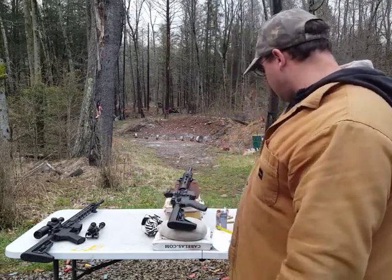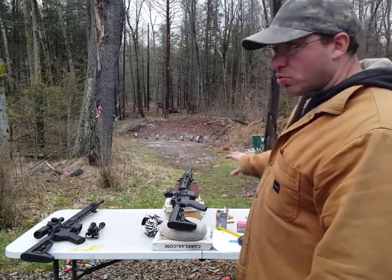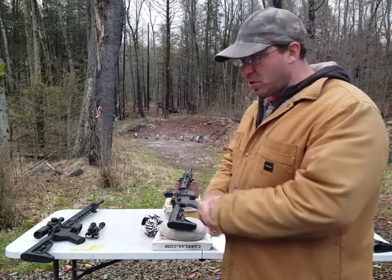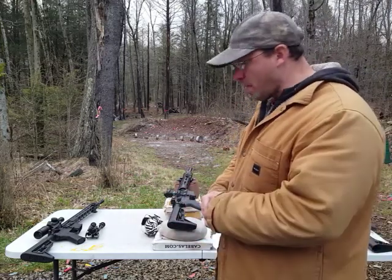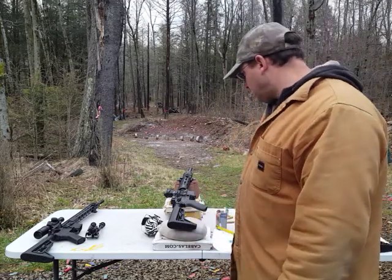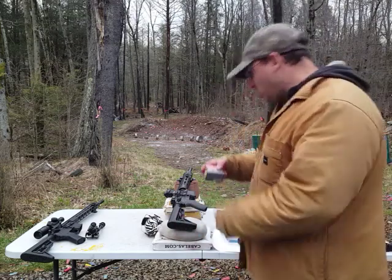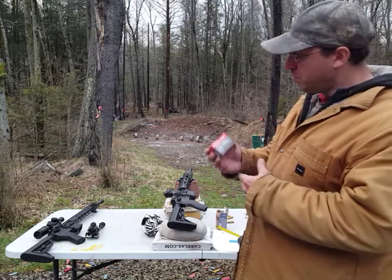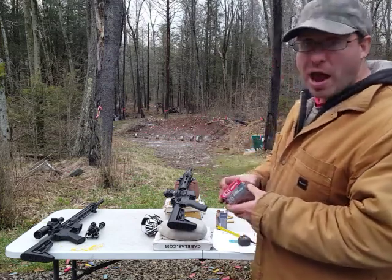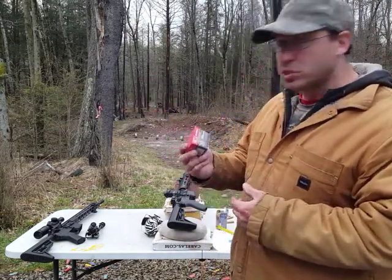But yeah, I shot 3 boxes, and it will definitely work well in your economy ARs that are overgassed. If you have a full length gas system like that Ruger MPR, it's probably not going to work well in it. So I just wanted to put this information out there. I never bought this brand before, so I thought it'd be interesting for people to know something about it. In case you're searching for ammo, and this is what comes up, you'll have some idea of what to expect.